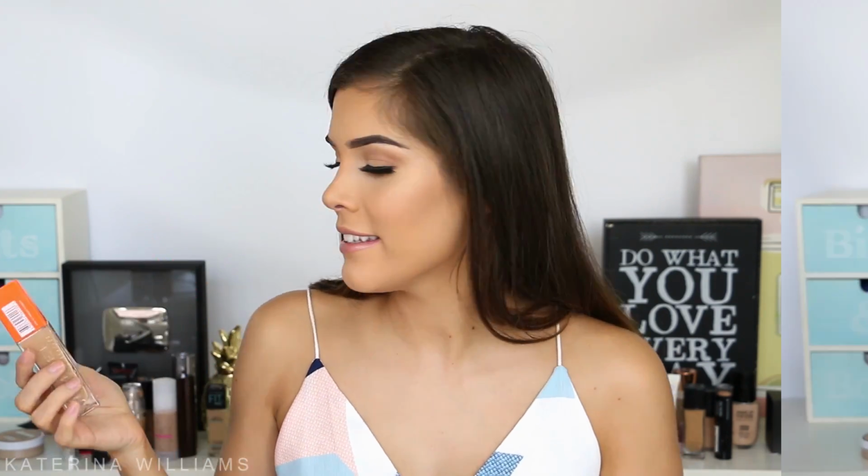But on the other hand, I have the Rimmel Wake Me Up Anti-Fatigue Foundation. This is the new one with vitamin C. This foundation is amazing. The finish looks so radiant and makes your skin look so healthy. It doesn't have quite as much coverage as I would normally like. It's got a light to medium coverage, but this just looks so amazing on the skin. I'm definitely keeping this.